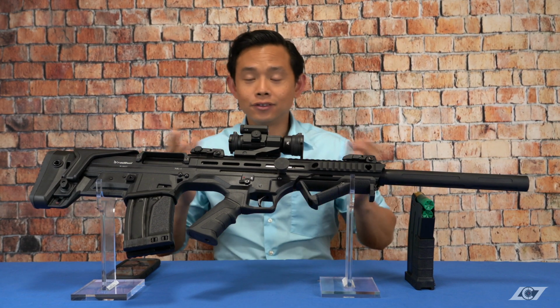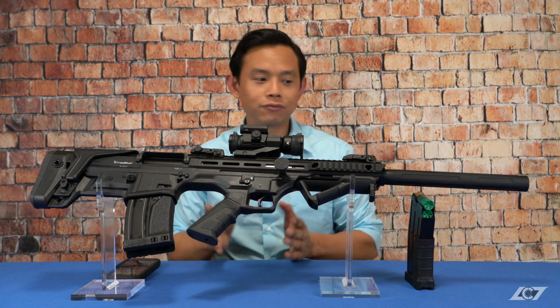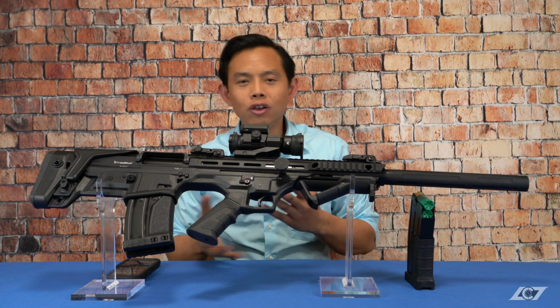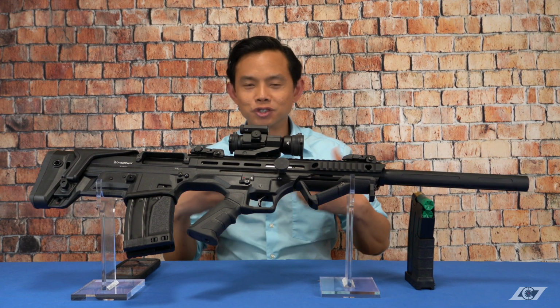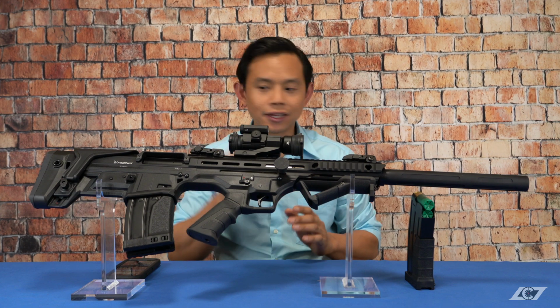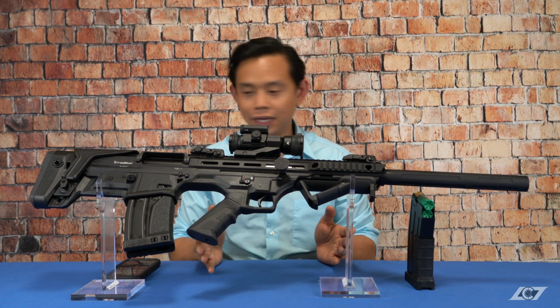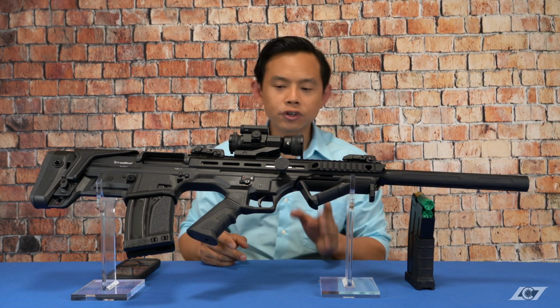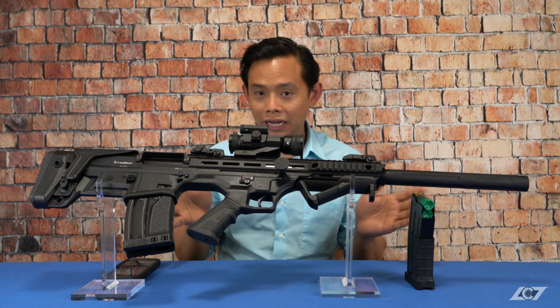And you gotta admit, all bullpup firearms, whether it's shotguns or rifles, they all look a little bit funny and they're just ugly. But if you can get over all of the weirdness and the ugliness, there's actually a couple advantages that you get to a shotgun in a bullpup configuration. The first one is its tactical application.